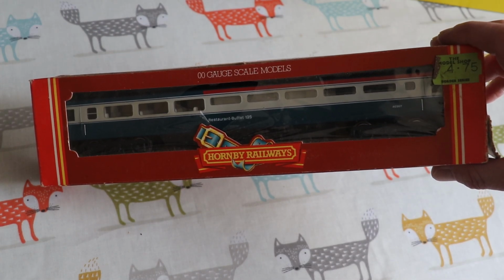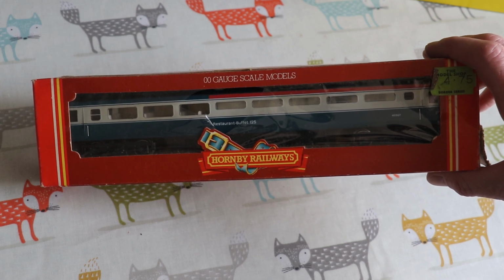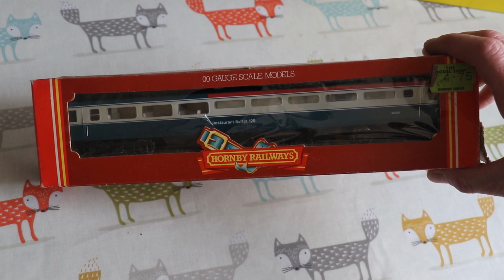Just for a little bit of interest, I thought we'd have a look at one of the original Mark IIIs from the 1980 set, the HST set that Hornby had.